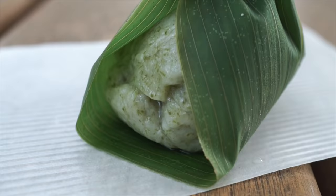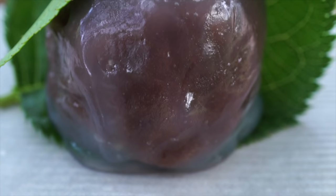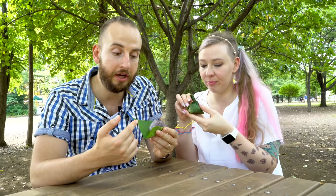There's something I find so magical about eating things wrapped in leaves. Well, you know what I think is great about this? This wrapping is as biodegradable as you get. You could literally litter and nobody's help because this whole thing is leaves. Guess what I'm going to do? Ready? Ready for this? Did we just litter on camera? Does that count as littering or does that count as contributing to the environment?